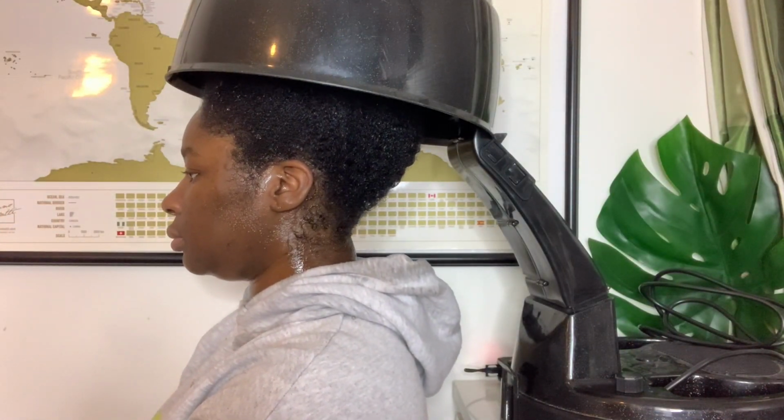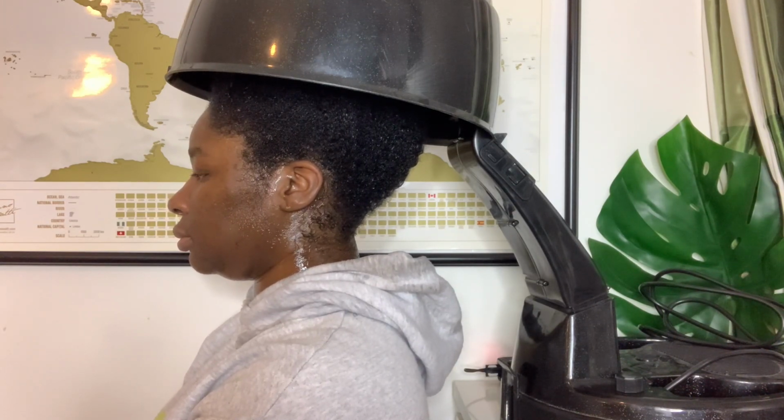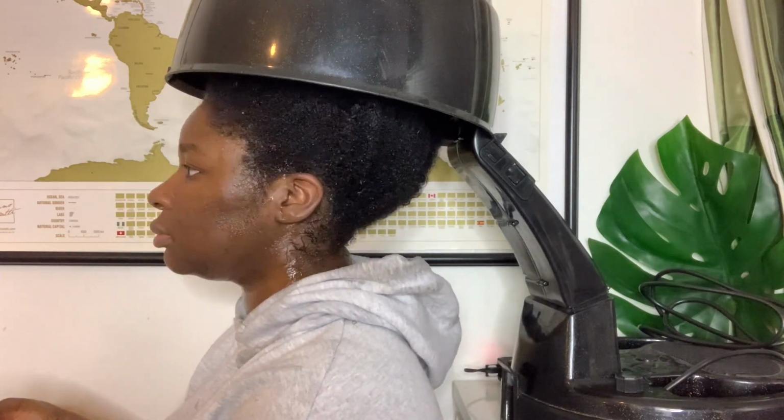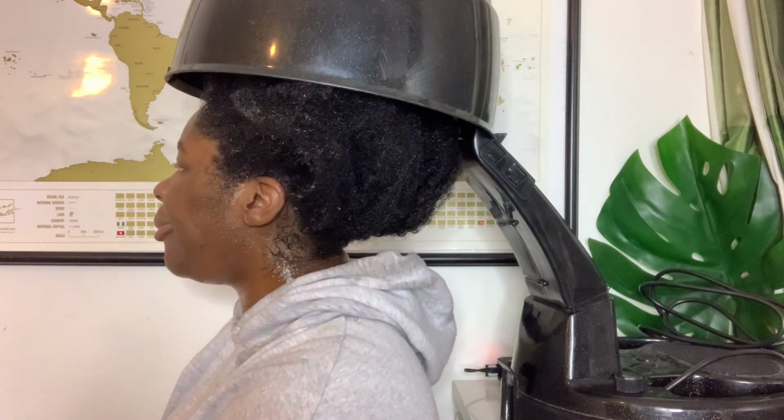I thought that was water. Oh. Right, so I'm sitting under the hooded dryer with medium heat as recommended. One of my pet peeves is when products drip down my neck, down my face, down my back. It's really annoying to me, and this is exactly what this protein treatment is doing as well.